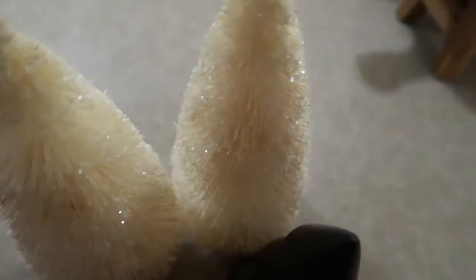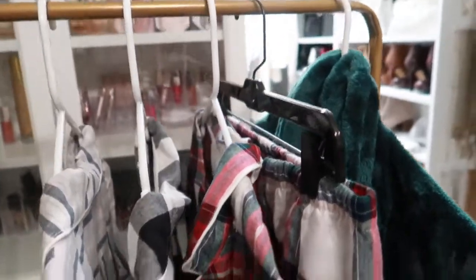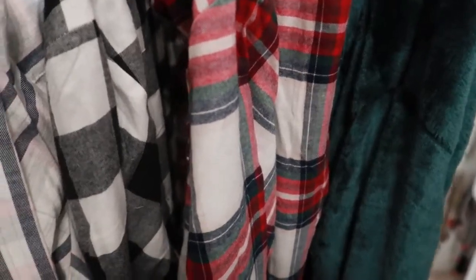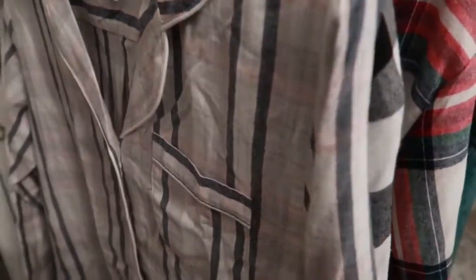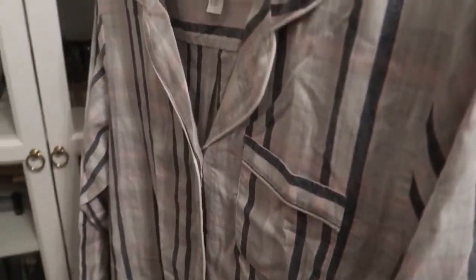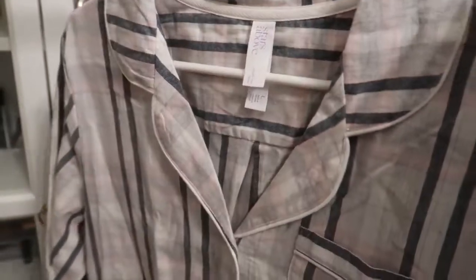Can't wait. Okay, let's get into some pajamas and then wrap this thing up. All right, so we have our Target pajamas here. I forgot that I had ordered a pant set, but I'm just going to go through them from left to right. So starting out with this gray sleep shirt. It's like a gown. I didn't realize it had pink in it, but I got it in a large because I do not like my pajamas to be close fitting. I like them to be roomy.